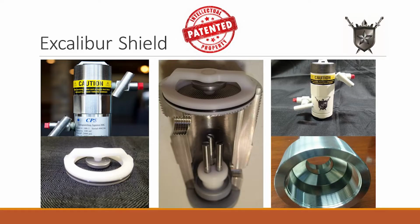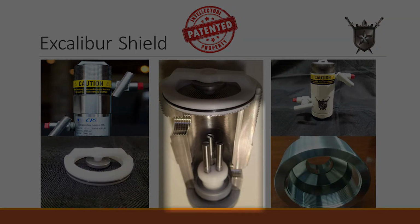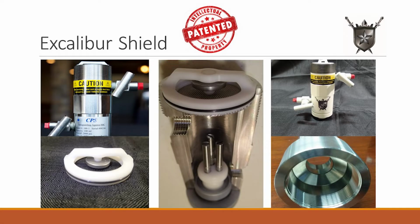You can install up to 3 different coupons inside this cavity. One for a weight loss coupon, one for a full coverage test, maybe one for an oxygen test. We also have this other specialized equipment: if you only have 1-inch infrastructure, we have this 2-inch to 1-inch reducer. You install this, keep on trucking with the Excalibur Shield.